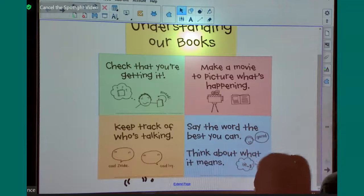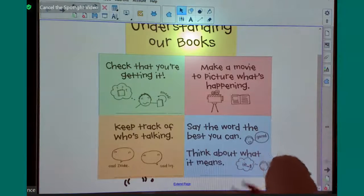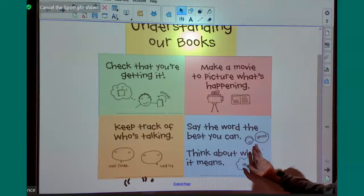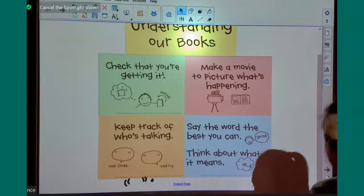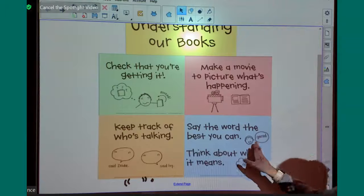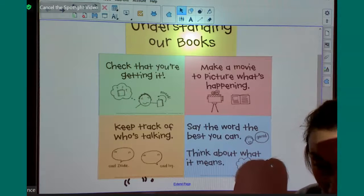This last skill that we went over was saying the word the best way that you can and thinking about what it means. So we used the story of Zelda and Ivy, and we talked about the word gazed. And she was gazing at the jar, and we decided that gazed is another word for staring or looking at. Okay?